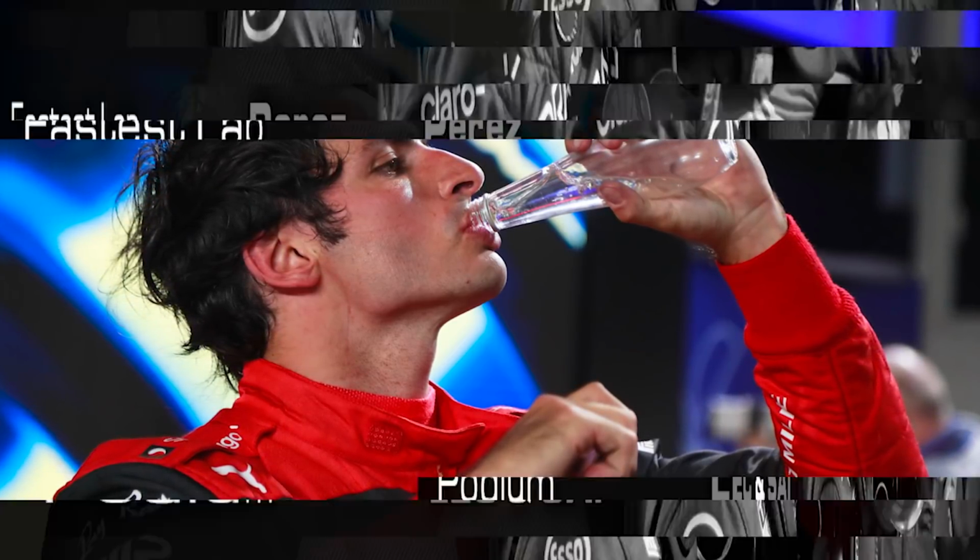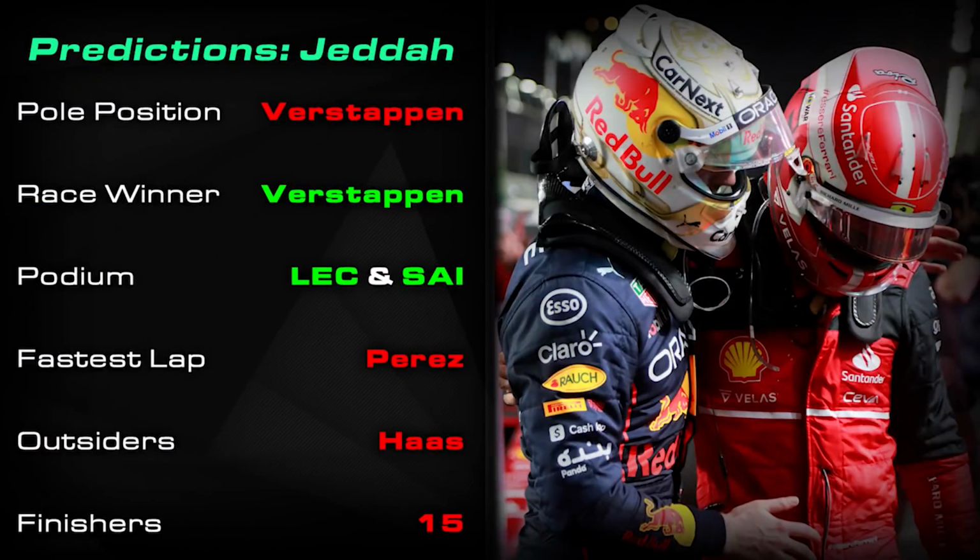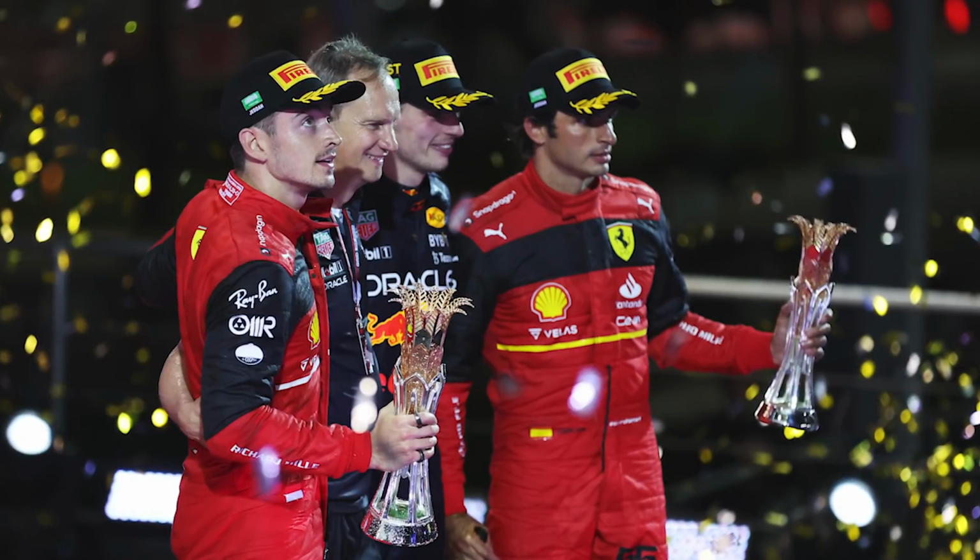Once again, my predictions last time out weren't great, but they weren't terrible either, to be fair. I was wrong about pole position, but I don't think many expected to see Checo bang that lap in. What a lap it was. However, I did get the top 3 right and in the correct order. Miracle of miracles.